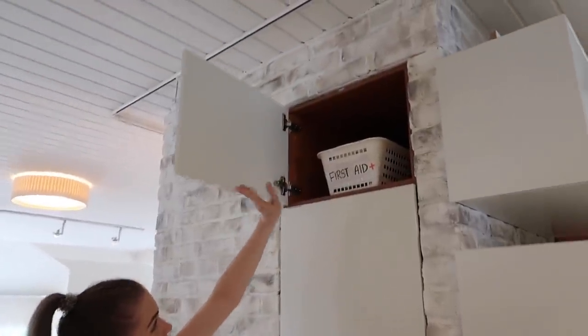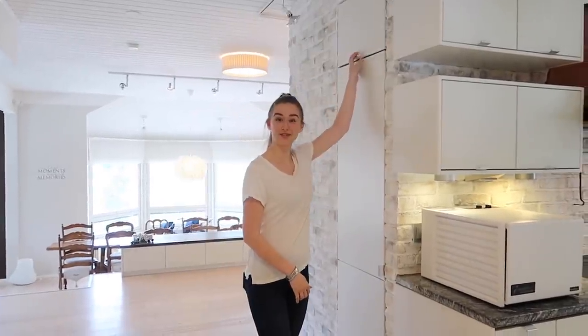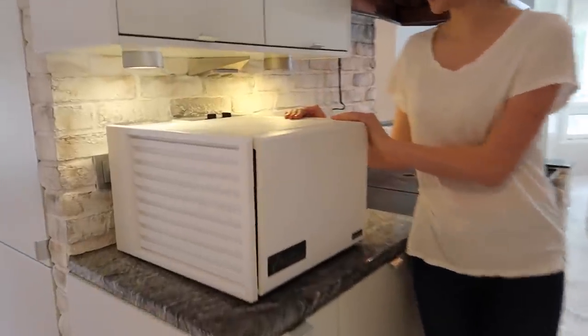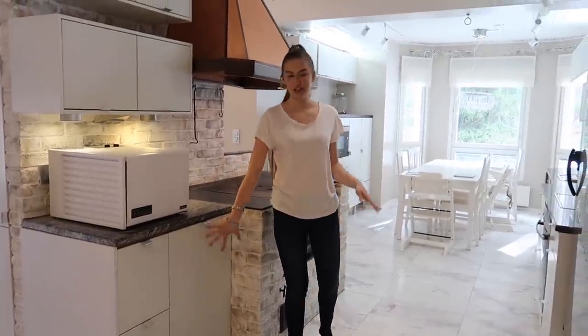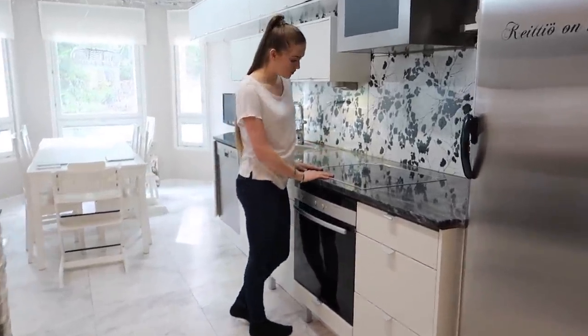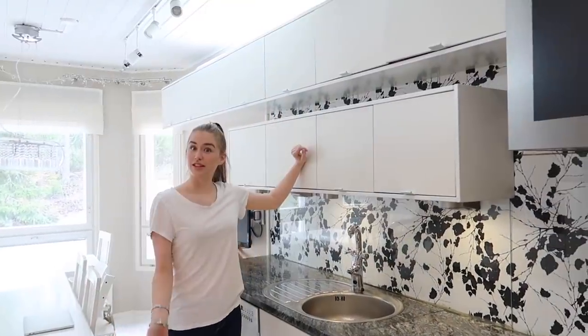Up here, we have a first aid kit that Mum put together 10 years ago, but we still go and check the dates. We love doing it once a year. Cleopatra loves things in order, if anyone's noticed. Scalable food dehydrator. In here, we have the wood heated stove. And over here, we have our normal stove. Freezer and fridge. And up here, the pantry, which you saw in the pantry video.